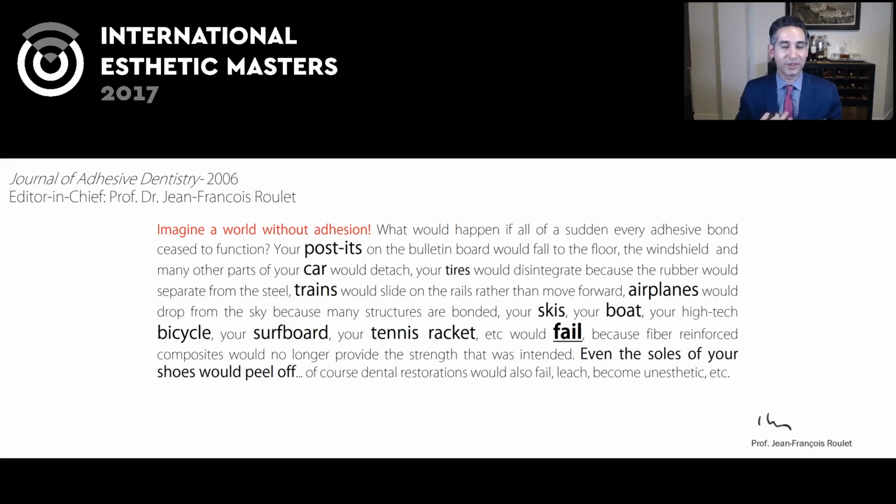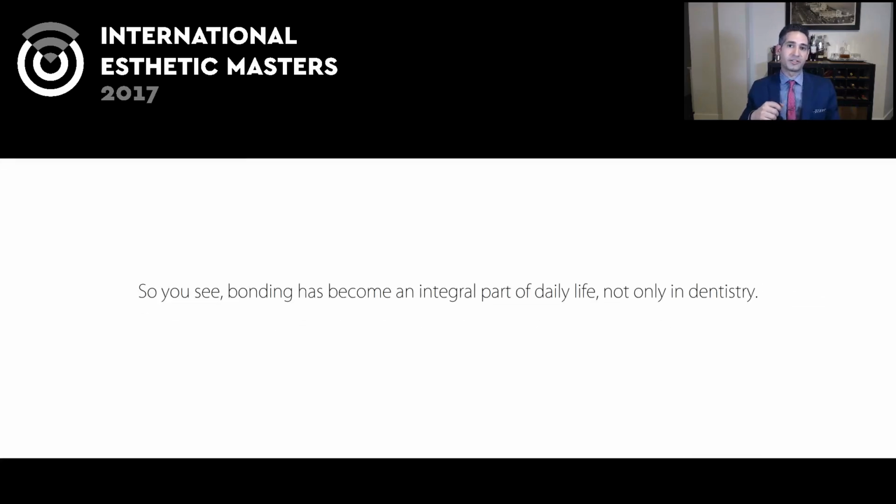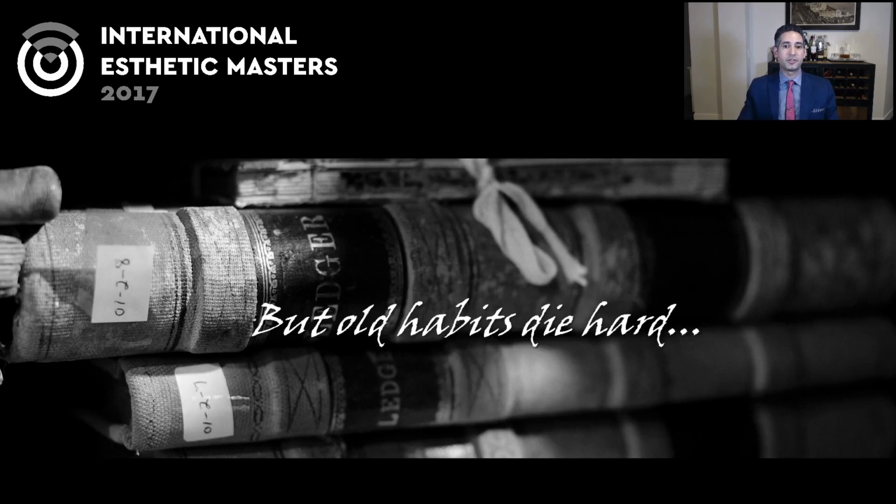And the point of this whole thing is that adhesive dentistry is everywhere in our world, but when it comes to dentistry, we don't believe it's going to suffice. However, we use it on airplanes and space shuttles and all these things, and it really comes down to the difficulty in grasping the concepts. When we have the right concepts and the right techniques and understand the science, you'll see that it's totally possible and actually the best restorative technique out there. So bonding is an integral part of life, not just in dentistry.